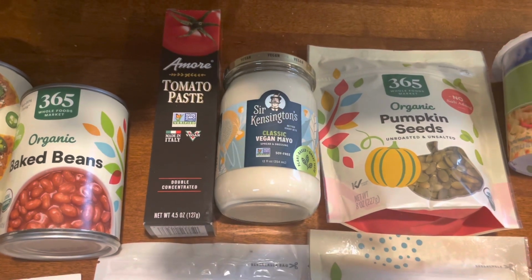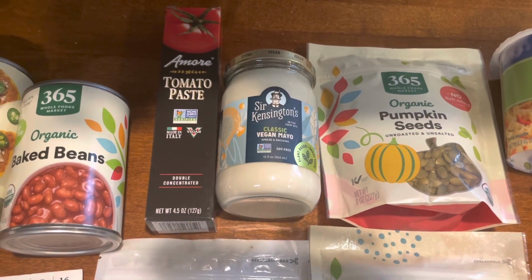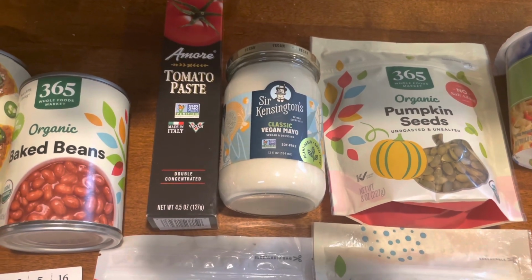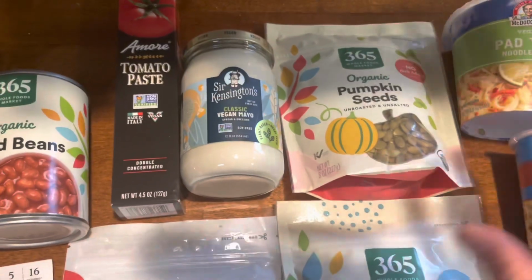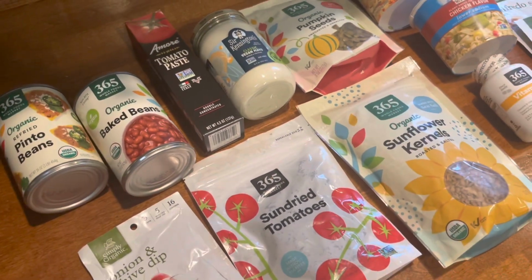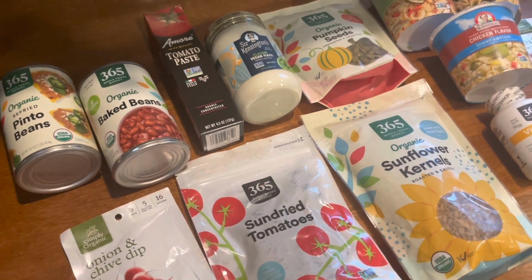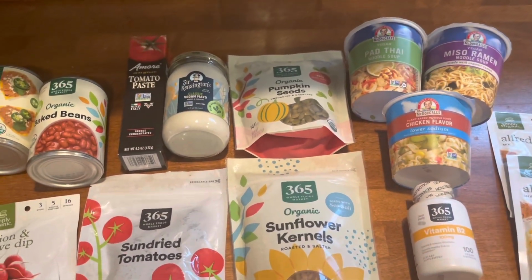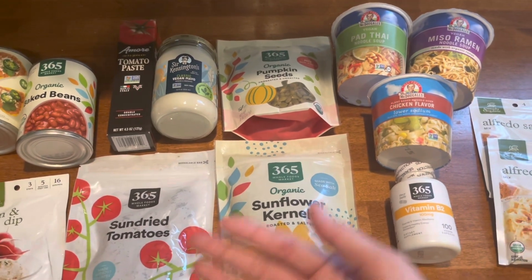I try and keep things to a budget, but I do feel with budgeting, you are allowed to splurge if you have the opportunity to. So this is my splurge. Some people get their nails done. Some people have a spa day. Some people go on a hike and have a few beers after, but I enjoy food a lot, as you can tell, and this is what I splurged on this month.